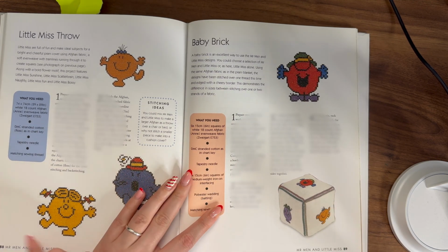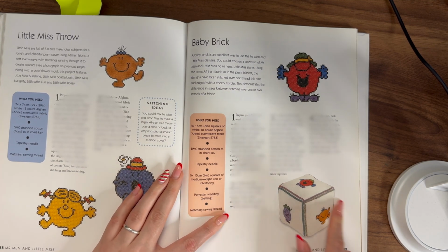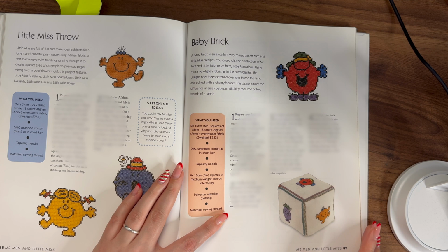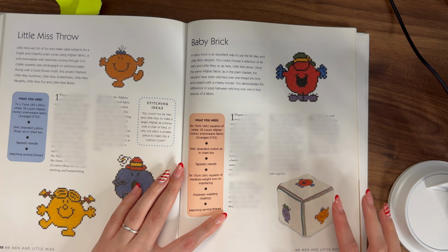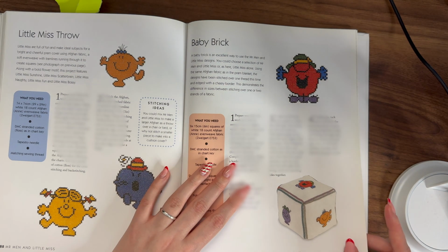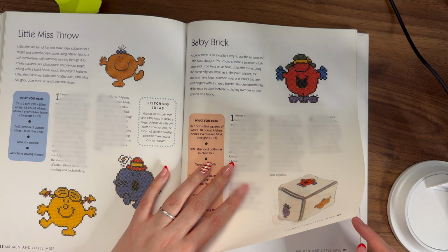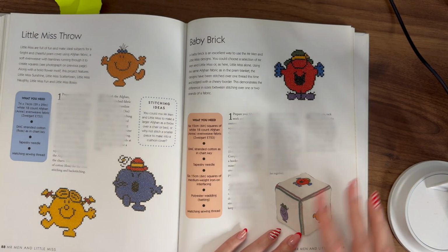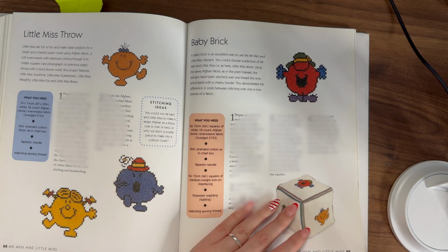And this is literally like you pick the designs that you want and you can just throw whatever on there. That's very cool. So this uses 18 count Afghan even weave fabric again, DMC threads, squares of medium weight iron-on interfacing, some wadding and some sewing thread. The pattern page is very hard to show you because there's just Mr. Men and Little Miss everywhere, but they use between 3 to 6 colours each, generally only have some backstitch, no French knots.